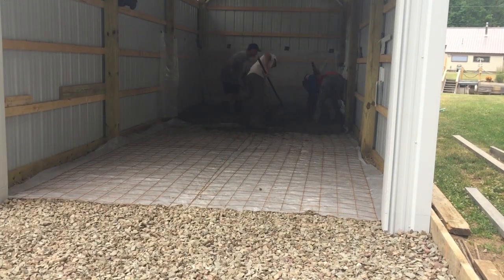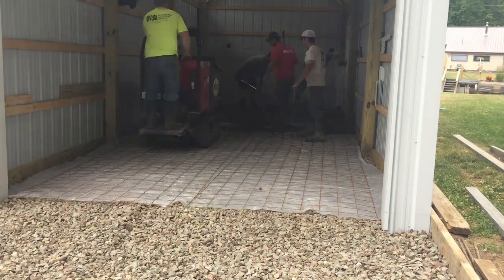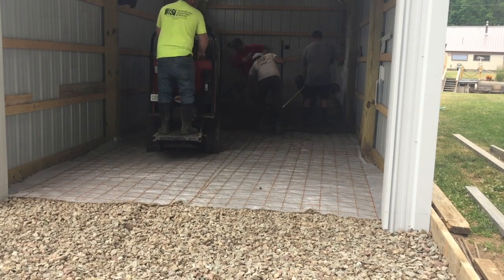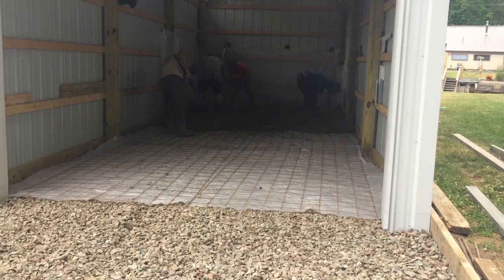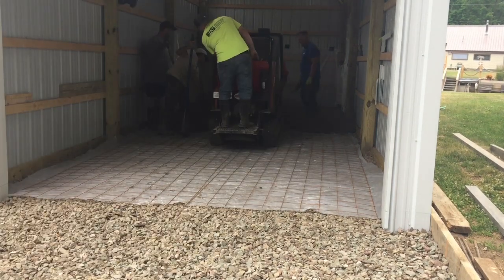So Nick's in the white shirt. That's me in the orange shirt. Pat's on the track buggy. Frank's over there puddling. Frank's worked with me a lot. He just hasn't in the last year or so. We're on different teams now. So just getting this little job done.